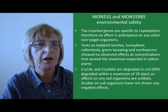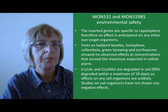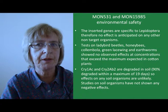The Bt genes are rapidly degraded in soil, and so no effect is anticipated on soil organisms, but in any case, no effects on soil organisms have in fact been found.